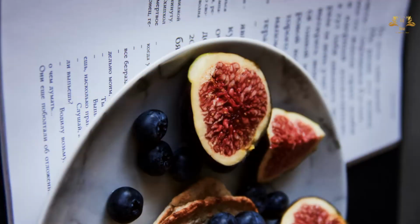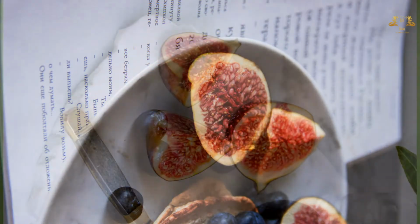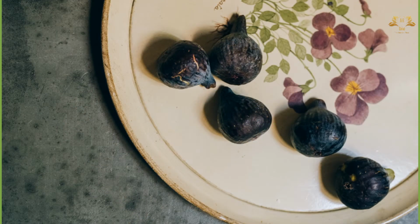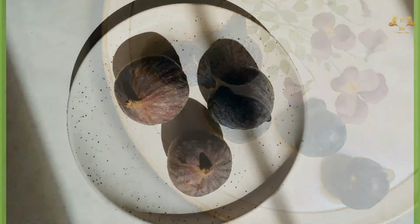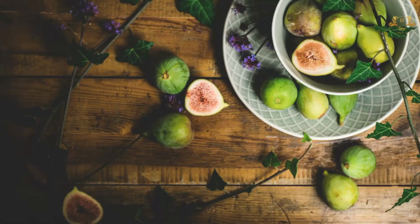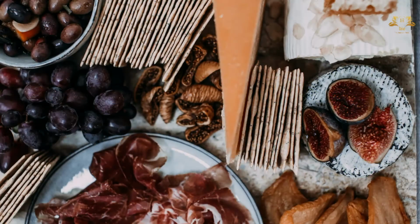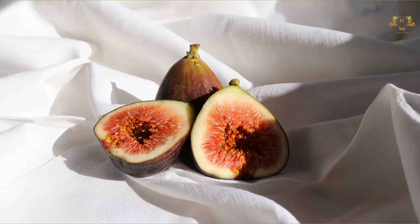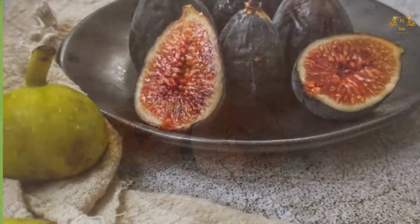What is the difference between prebiotics and probiotics? A probiotic is a culture containing good bacteria for our gut, for example, yogurt. Figs contain high levels of oxalates. Eating excessive amounts of figs is likely to have a laxative effect, so they should be enjoyed in moderation.